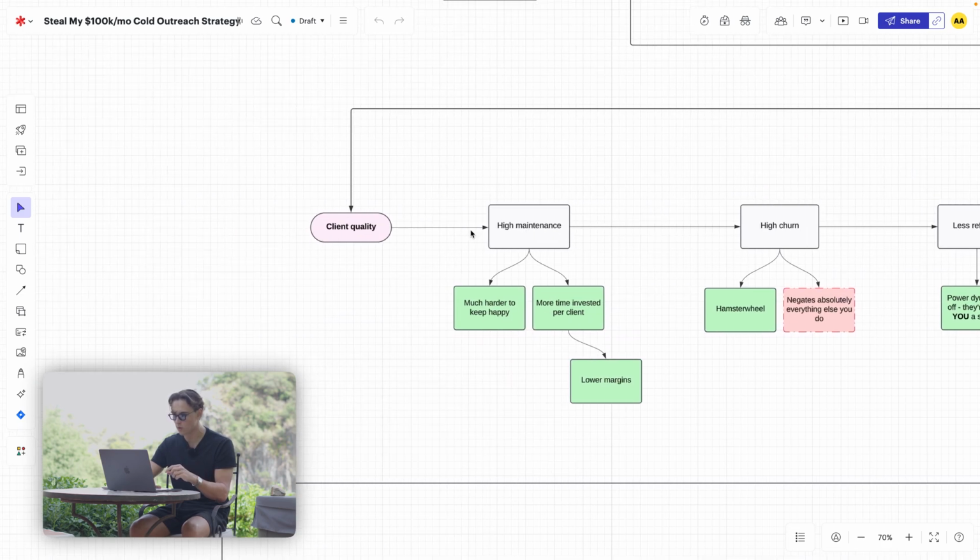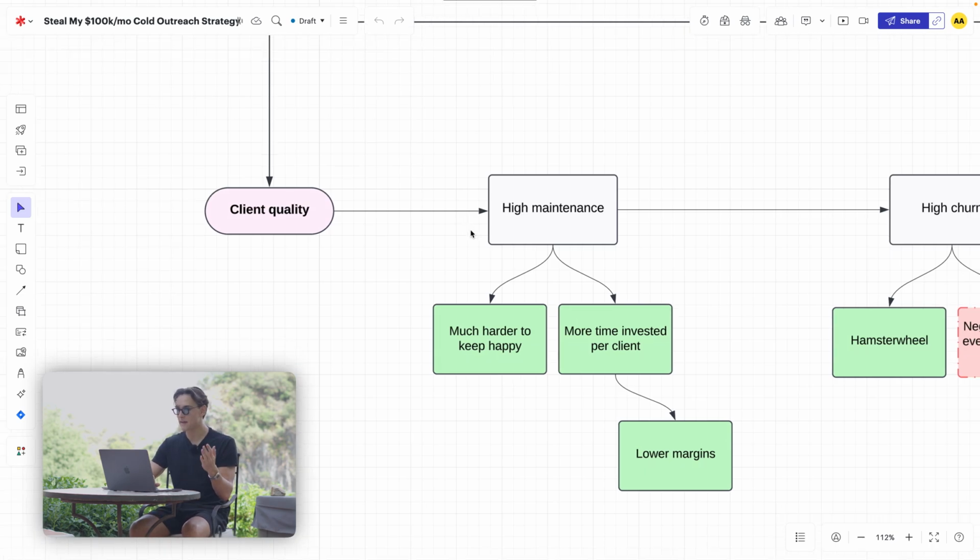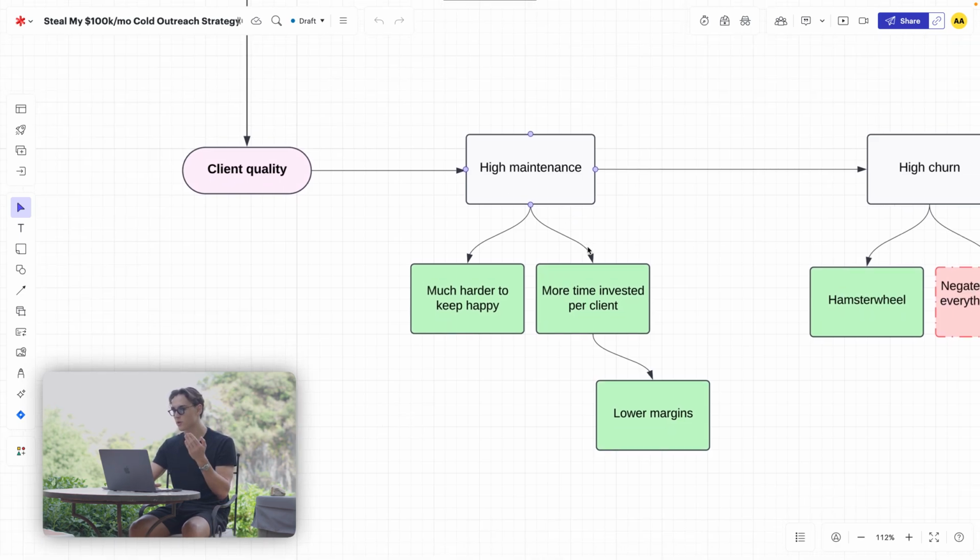Then client quality. If you actually end up closing clients on this 10% closing rate, you get high maintenance clients that are much harder to keep happy and require more time invested per client, which in turn causes you to have lower margins. The reason they are higher maintenance is because they don't trust you. So they will be asking more questions. They'll be on your neck.